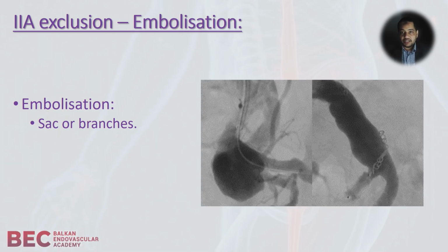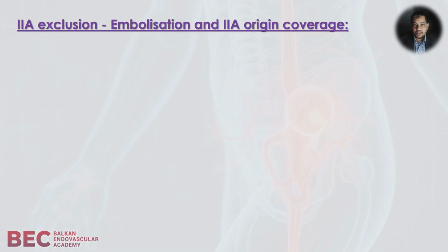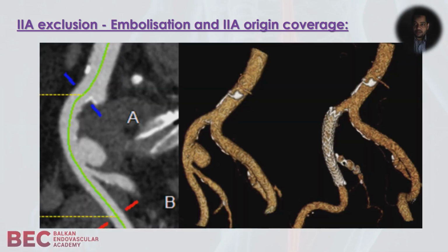But sometimes that cannot be possible at all, and the internal iliac artery must be excluded. In such circumstances, we try to limit our repair within the iliac system by only embolization, for example. Or sometimes you might need embolization in addition to covering internal iliac artery origin by either normal stent or EVAR limbs.